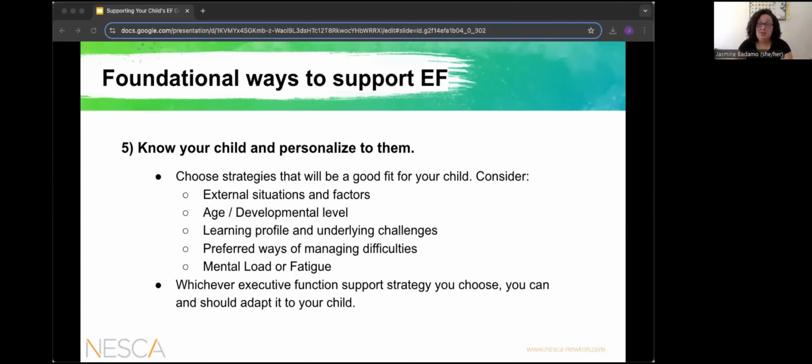You want to consider a host of factors. You want to think about what is the external situation? What is the demand that they have to meet? Is it academic or is it at home? What time of day will they be asked to be doing this task? What's going on in the world right now? You want to think about what environment your child is in right now and what will work best for their current environment.